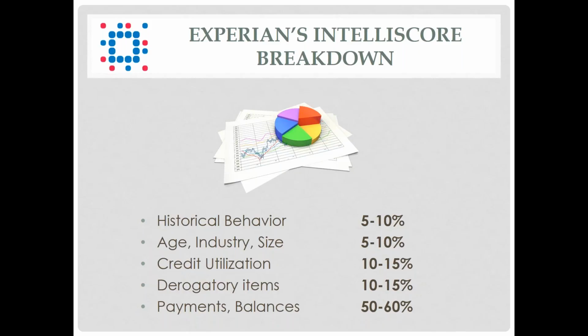But here's what's interesting. If you look at this, historical behavior has to do with your payment history, right? Historical behavior payment. That's what they're talking about. Do you pay your bills on time or late? Derogatory items has to do with how you pay your bills. Payments and balances has to do with how you pay your bills. So when you look at this, the only 2 factors that don't deal with how you pay your bills are the age, industry, size, and credit utilization, which accounts for 15 to 35% of the total score.